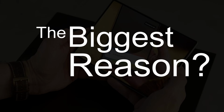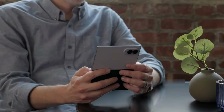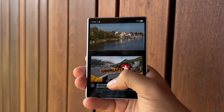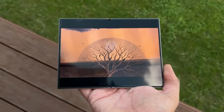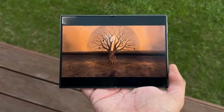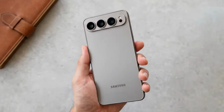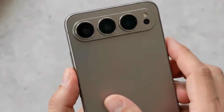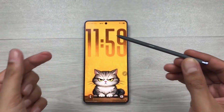The biggest reason? Samsung finally fixed one complaint users had for years: the narrow cover display. The wider design has been welcomed by buyers almost immediately. It proves that when Samsung listens to users, the results speak for themselves. And if Samsung applies the same strategy to the Galaxy S27 Ultra, we could be looking at one of the biggest Galaxy upgrades in years.